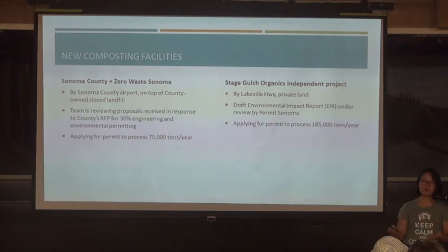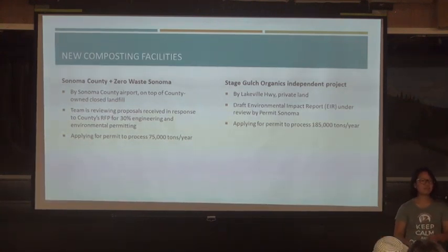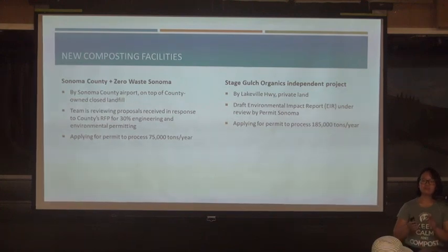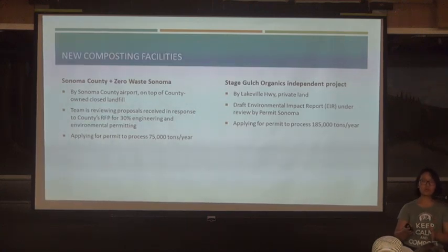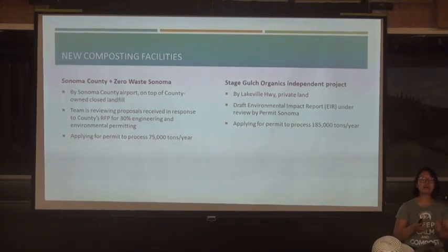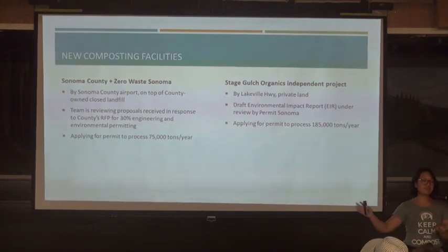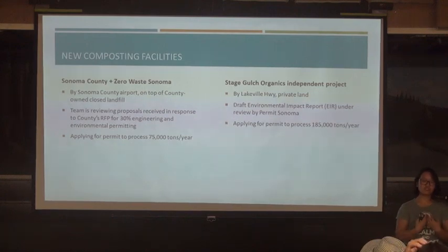I'm on a panel to review proposals that we've received in response to a request for proposals, an RFP, for 30% engineering and environmental permitting. So we're hoping that we'll choose a winner by the end of the year and they'll start that whole permitting and engineering by the end of this year. And the projected timeline is that usually permitting takes about 2 years, maybe more, then construction takes another 2 years. But with capital improvement projects like these, they're very complicated and anything can happen, so it could take longer than that. But that facility is one that, like I mentioned, Zero Waste Sonoma is working on.